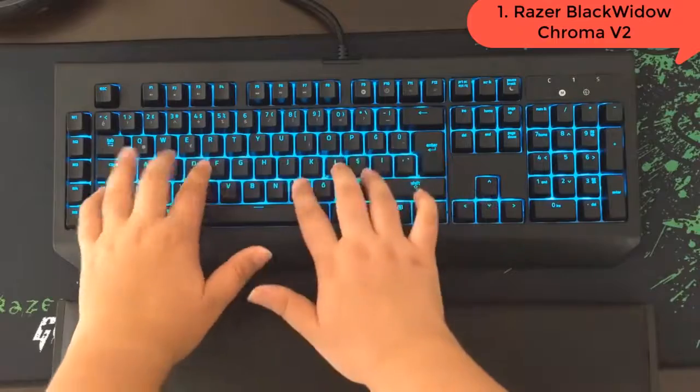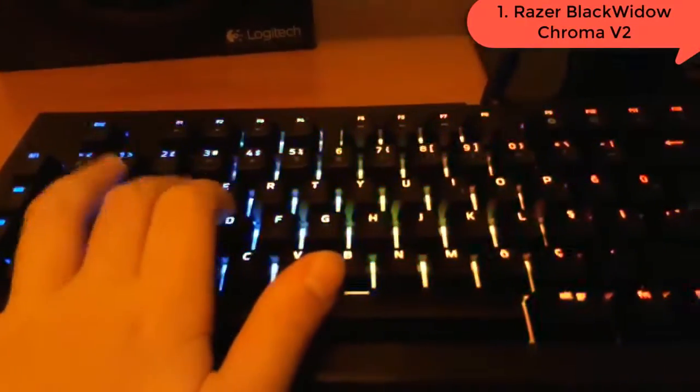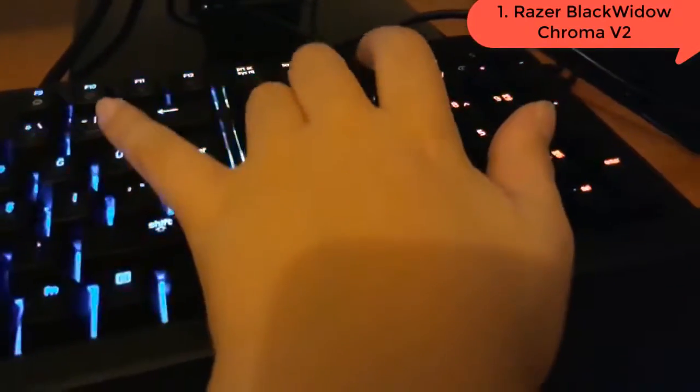5 macro keys. Located to the left are 5 programmable macro keys. As before, these allow you to carry out complex commands with a single keystroke, a feature that will undoubtedly come in handy for a lot of people. Detachable wrist rest. As described in the introduction, the Black Widow V2 has the same highly comfortable wrist rest as the one that accompanies the more affordable Ornata Chroma.